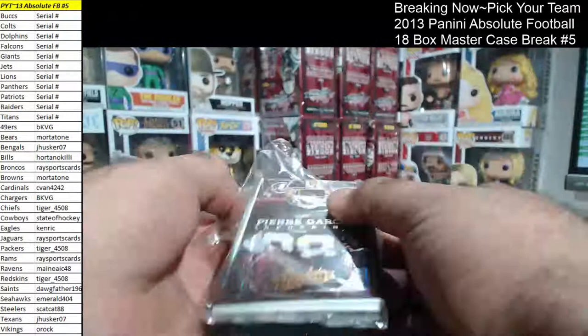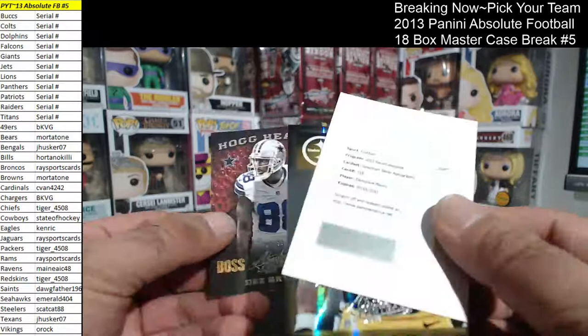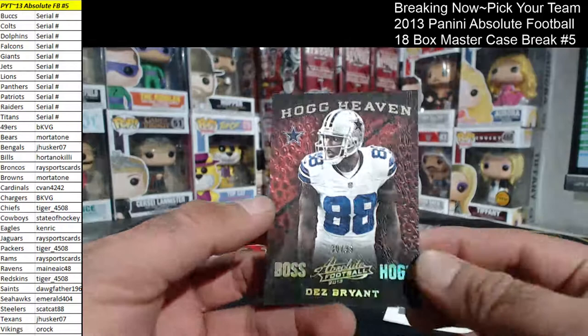Arian Foster, and we got Demontre Moore. Well, there's our second veteran autograph for the Giants. Silver, which I'm guessing that's probably everybody. Should be numbered to 25 or 50 or something like that. Silver should be. I'll check the checklist. We have 18 of 99, Troy Polamalu for the Steelers. And Dez Bryant for the Cowboys. We got a little white scuffing down here for the Cowboys. 30 of 99.